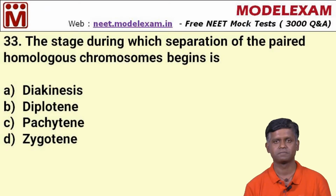Question number 33. The stage during which separation of the paired homologous chromosomes begins is: option A, diakinesis; option B, diplotene; option C, pachytene; option D, zygotene. Here there are 4 phases given, wherein the homologous chromosomes begin to separate, deviating from their center.